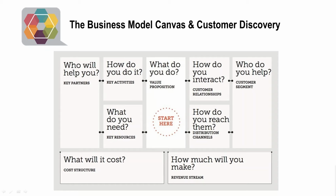And then on the left side of the canvas, how are you actually going to do what you do? What are the resources that you need? Who is going to help you? And then of course, what will it cost for you to be able to deliver this value? And hopefully by the end, you'll be able to say, well, how much are we going to make and will it actually cover what we cost?